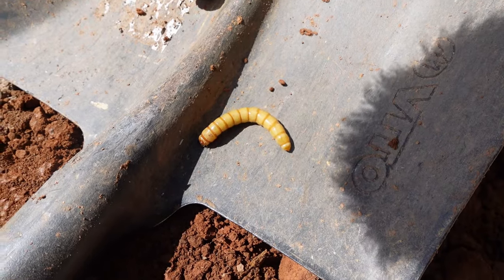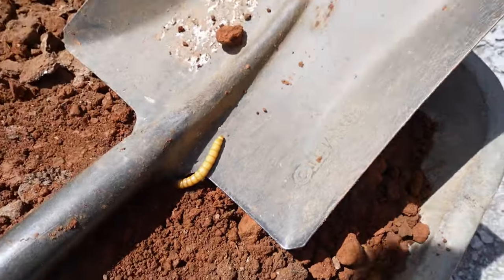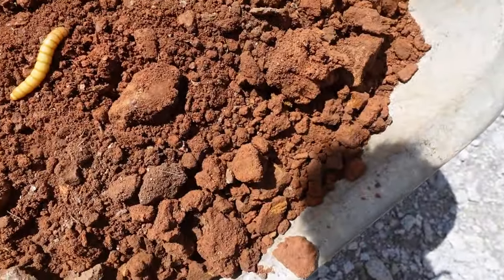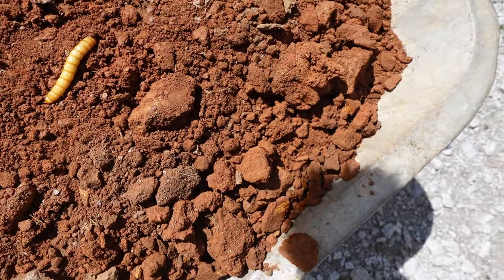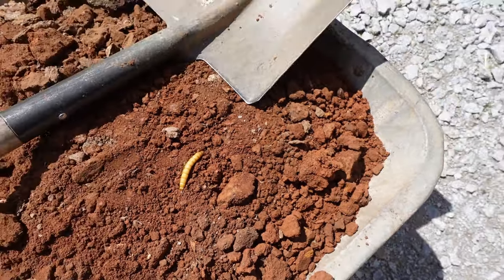So just digging the Adega out, and this just popped out this aisle. Look. Don't know what it is, it's got legs at the front. Obviously wants to bury itself. We'll see if the chickens like it.